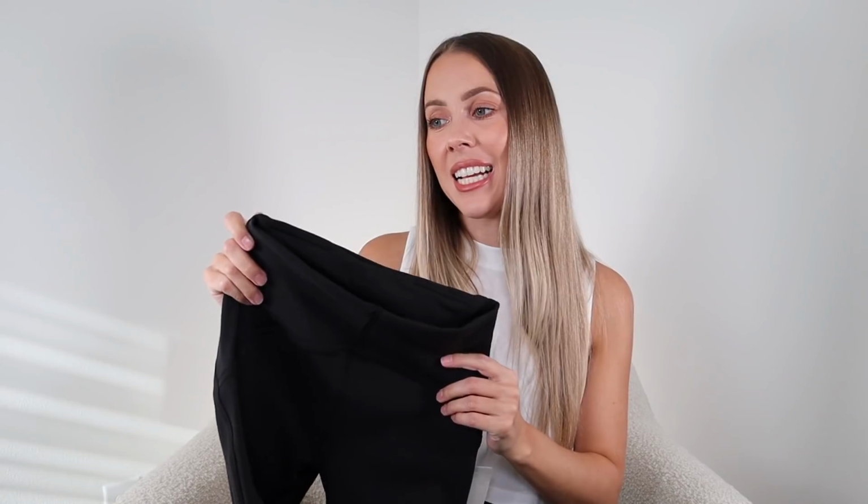Oh, you guys. Lululemon released a new legging. This is the Instill high-rise legging. I didn't even have any expectations when I got this. I was like, you know what? Let's just get it. Let's see how it is. Like I said, this is a brand new release, meaning a new fabric and everything. It is the Smooth Cover fabric.